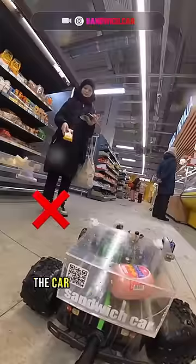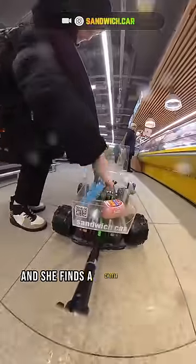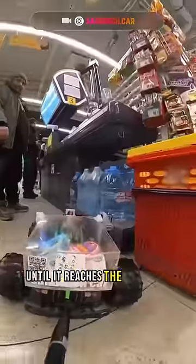the right meat. The car also needed cheese. Our helpful lady assists once again, and she finds a cheese that gets the car's approval. This little sandwich car is quite the navigator, dodging shoppers left and right until it reaches the checkout line.